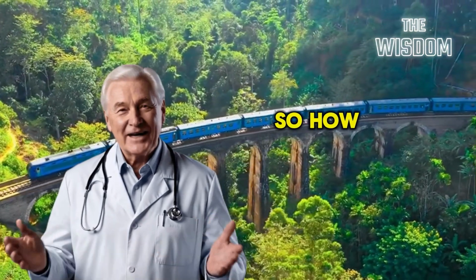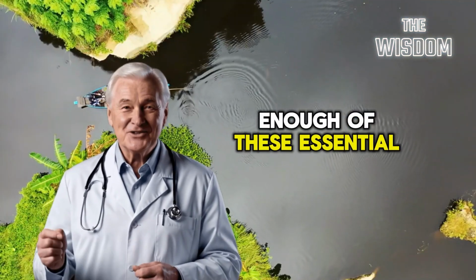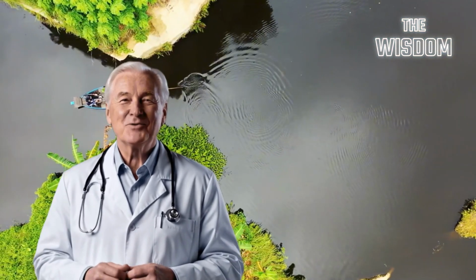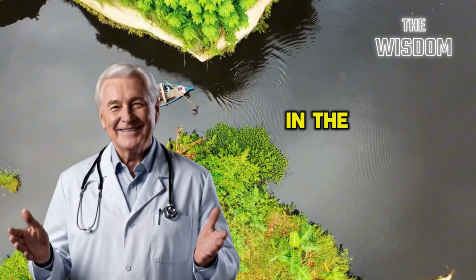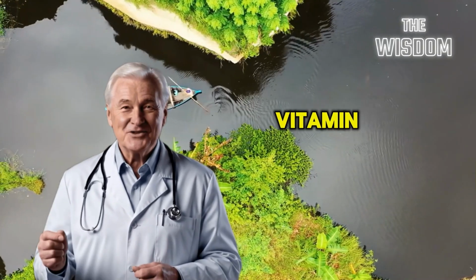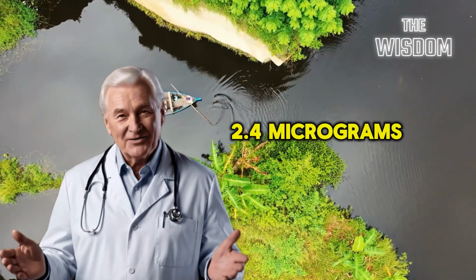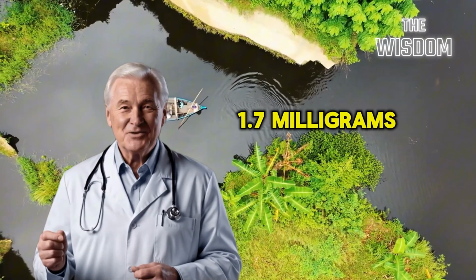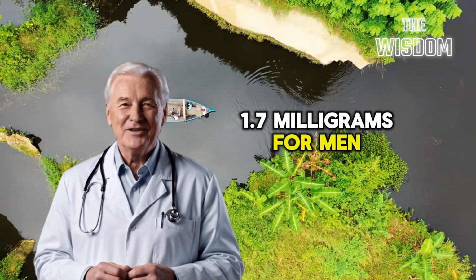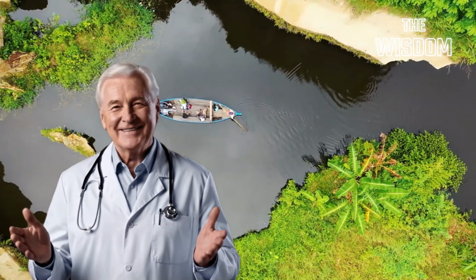So, how can we make sure we're getting enough of these essential B vitamins? The recommended daily intake for seniors in the United States for vitamin B12 is 2.4 micrograms. For vitamin B6, it's 1.7 milligrams for men and 1.5 milligrams for women.